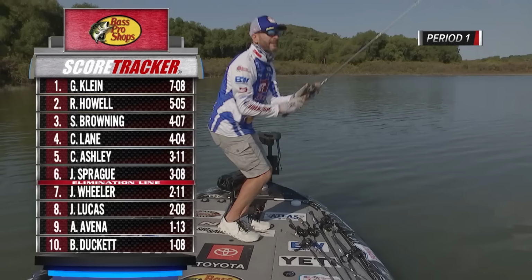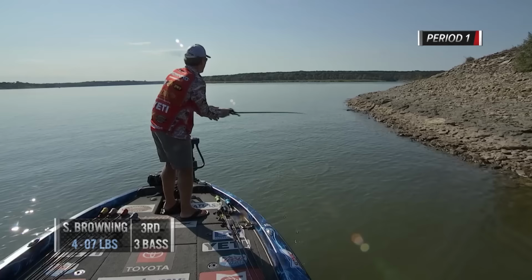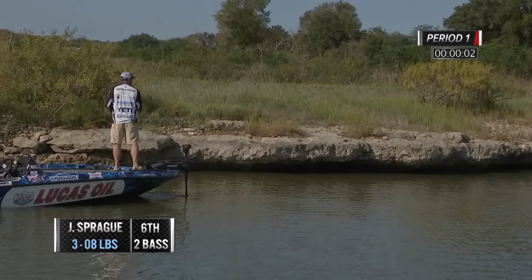All right, do that right here in one cast. Come on, fish, you know you're on that point somewhere. We'll see how fast we can reel one in. 5, 4, 3, 2, 1. Lines out. That's the end of period one.